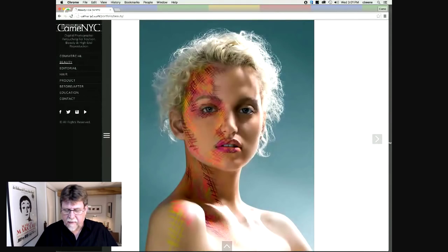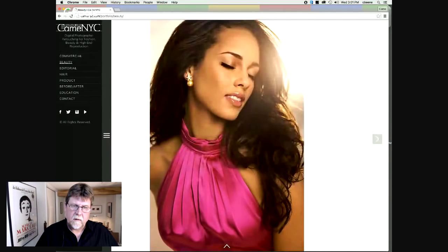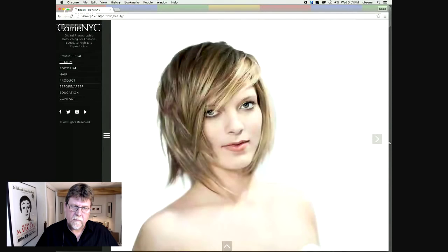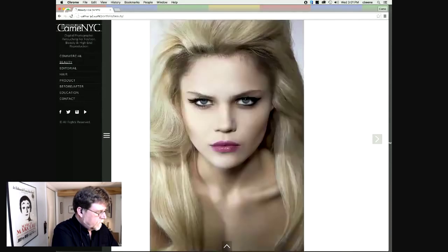Right. And you can work with flow without having the airbrush on, but I always have the airbrush on. The difference is that if you're painting on your tablet and you come to a complete stop, but you're still holding your stylus to the tablet, the flow will stop painting.